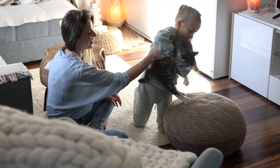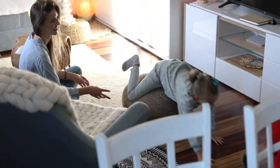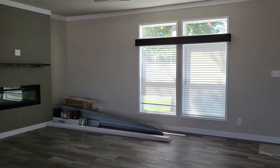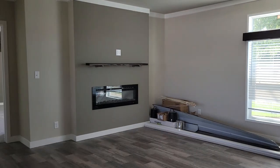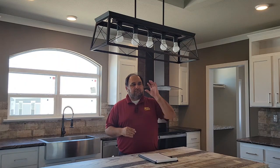Now, you've seen in our ads from time to time a hashtag that talks about more home for your money. What does that really mean? In this particular house, let's take a look at that. When you walk into the house, you have a full-size open concept living area. In your living room, you can put a complete living room set without having to step over each other. And to go along with that, you have an electric fireplace complete with the mantle where you can put your full-size TV in.